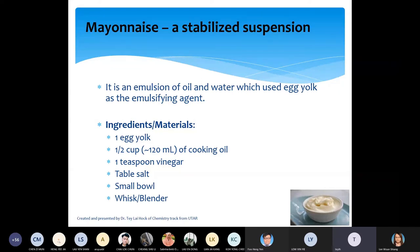It won't take you more than 8 minutes, 10 minutes, or even less, if you're using a hand mixer or handheld blender. The ingredients that you require are 1 egg yolk, 1/2 cup of oil, so approximately 100 to 120 ml, and 1 teaspoon of vinegar. Any type of vinegar, it's up to you. Some may ask, oh, I want to use apple cider vinegar. Yes, you may do so.